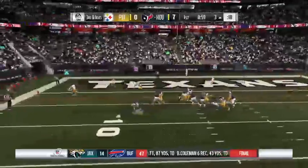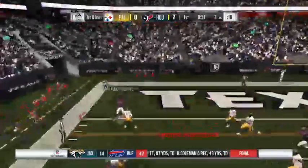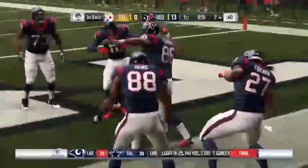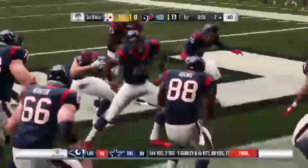Watson on third down. Dancing to his left. And got his man. It's caught. Touchdown, Houston. 2 first-quarter touchdown passes now for Deshaun Watson. And the Texans will extend their lead.